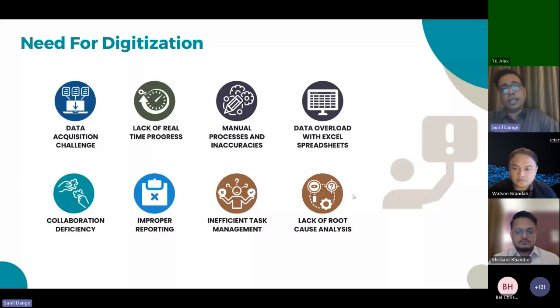But besides data acquisition, the need for digitalization is because there is a lack of real-time progress. Even if there's a schedule, it's not getting updated in real time, or the information is not coming in real time. It comes through email, it comes through WhatsApp messages, and that too, it's individual, it's scattered. Information is not centrally available. So at any point in time, we never get real-time progress, what's happening. We don't get the right visibility, because the data is not present in one system, one place.